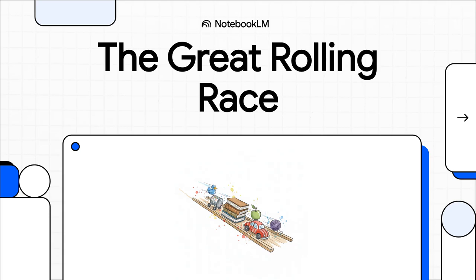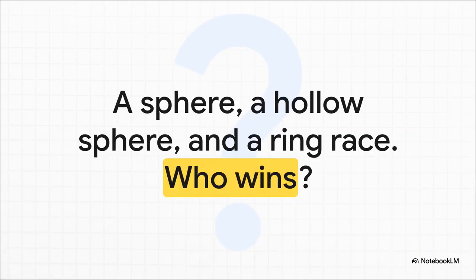All right, let's get right into it with a fascinating little puzzle that seems incredibly simple on the surface, but has this really surprising twist that's all about the physics of rotation. So picture this. You've got these three objects at the top of a ramp: a solid ball, a hollow ball, and a ring. They all weigh the same, they're all the same size, we let them go at the exact same moment. So, who wins the race?